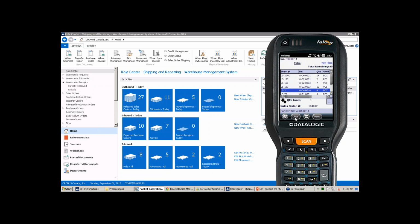So that's a little bit on the warehouse side. I use picking as an example, but the same principle applies really everywhere in the system. Some additional functionality we have on receiving, or again, anywhere in the system, because you can customize your workflows and your menus from within NAV. So I can come into NAV and add whatever business logic I want into this application.